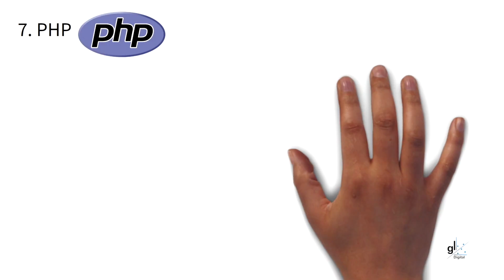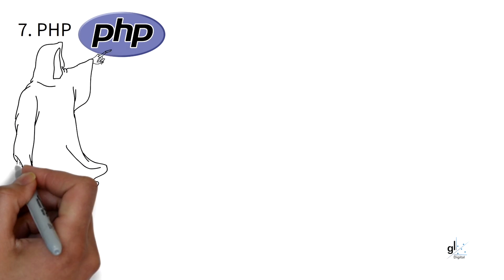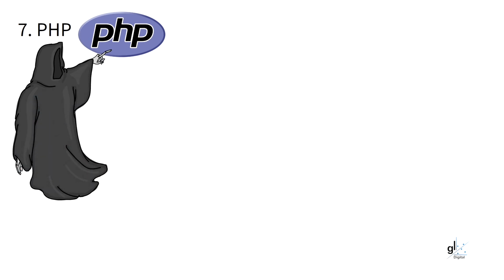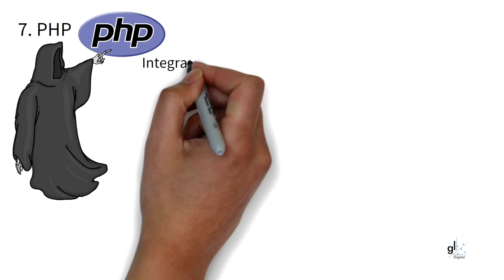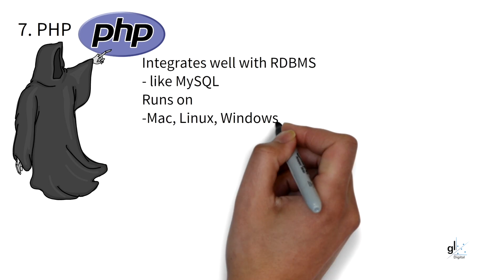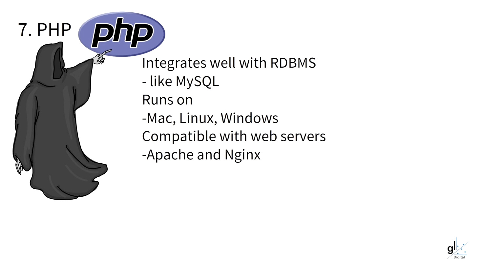Number 7. PHP. This is always a controversial programming language to have on a list like this. Many developers are not fans of PHP and would say that it is a dying programming language. PHP is certainly facing a lot of competition from newer languages, but still remains a popular choice for web development. It is widely used for building dynamic websites and web applications.